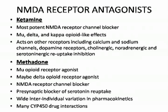So the NMDA receptor antagonists, ketamine and methadone, can be very effective in the right patient. Of course, starting low, going slow, titrating, and monitoring.